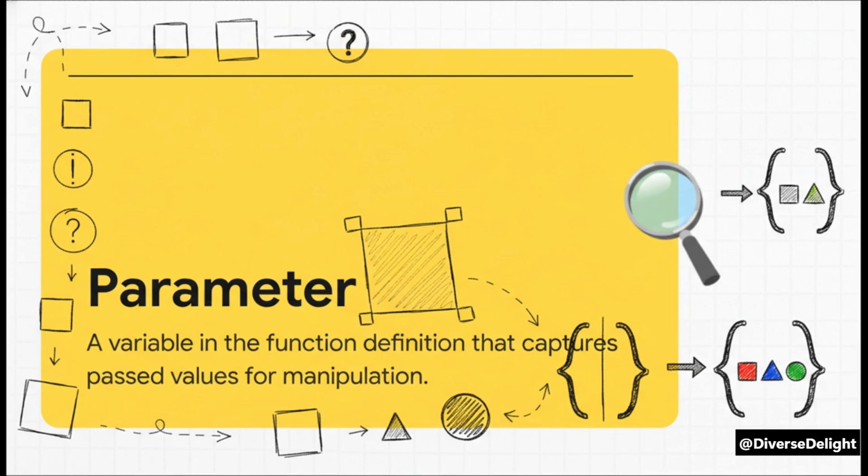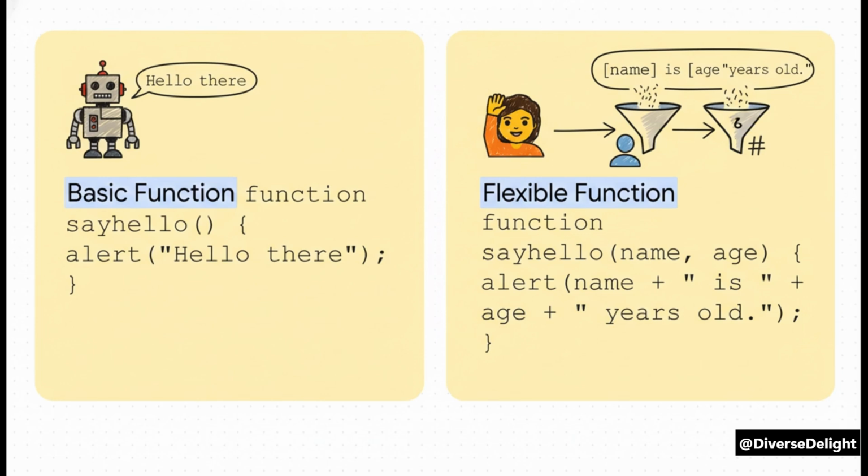A parameter is basically just a placeholder. Think of it like a variable. You list these placeholders inside the function's parentheses, and then when you call the function, you provide the real values. It's what makes our functions so adaptable. Just look at this side by side. On the left, our original rigid function. On the right, a way more flexible version. See the name and age parameters right there in the parentheses? Now we can pass any name and any age into our function, and it'll create a totally custom greeting. Now that is the power of parameters.